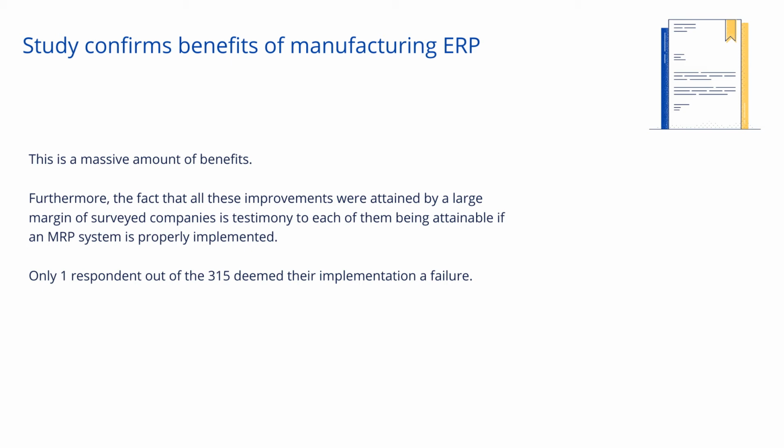Furthermore, the fact that all these improvements were attained by a large margin of surveyed companies is testimony to each of them being attainable if an MRP system is properly implemented. Only one respondent out of the 315 deemed their implementation a failure.